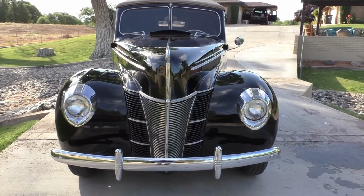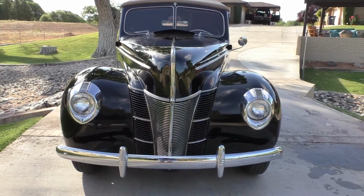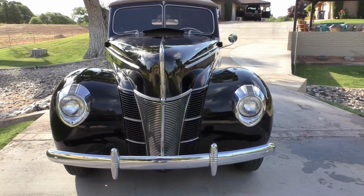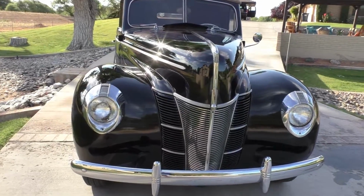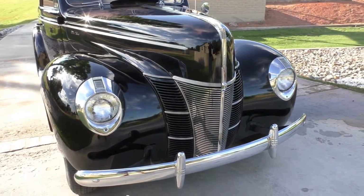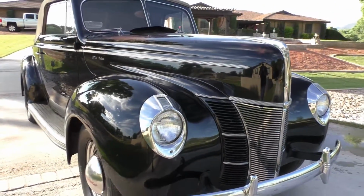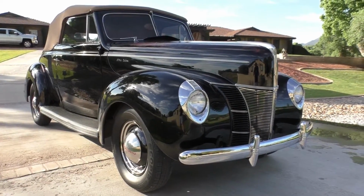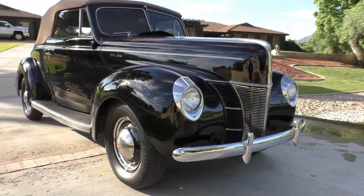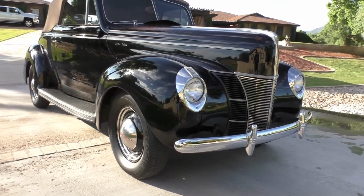Underneath the hood, the only modification of this car over stock is they put, with an adapter, a small block Chevy V8 underneath the hood. Just a nice little subtle change, nothing special, but really cool. The original transmission has been rebuilt, 3-speed transmission. It's attached to the small block with a period adapter. Look at the body on this car. Updated 16-inch radials on it, Bridgestone radials.